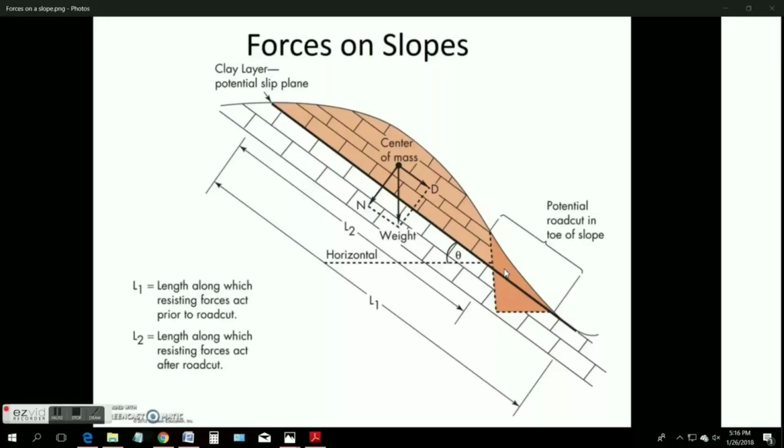In thinking about it, there's one vein of thought that would think, okay, we're cutting out mass here, so therefore we're reducing the weight of what's sliding. That's true. But would it make the landslide that much less likely to happen? Probably not. Why?